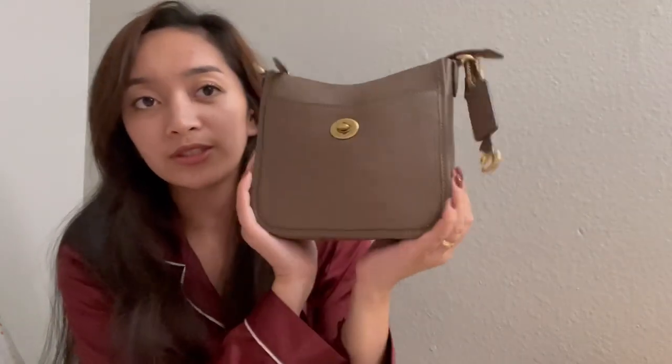Oh well. And zip it up. Ta-da! See, it doesn't even bulk up like that. So it still keeps its structure. Ta-da! I really like this bag.